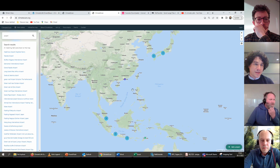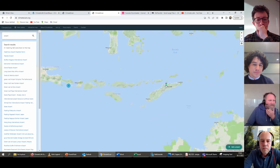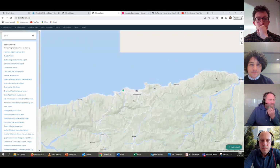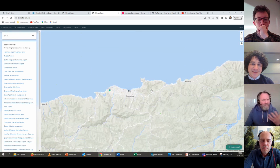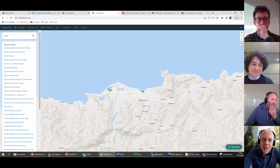Yeah, so now you see a lot of airports actually that have something. Hong Kong also floating, I think. And then here in Timor-Leste, basically every disaster that you could think of is there. So there's volcanoes, there's landslides, tsunamis. It's not a lot of fun.